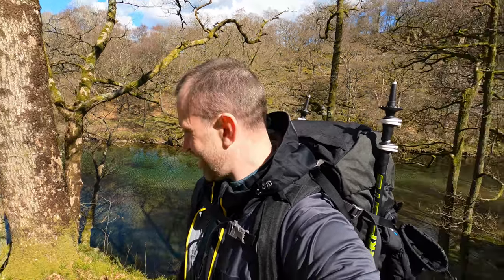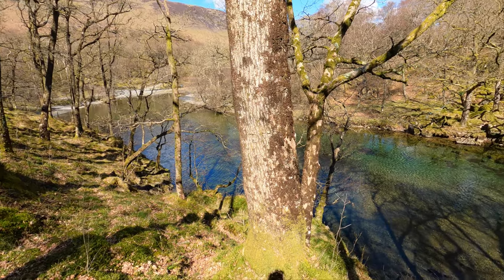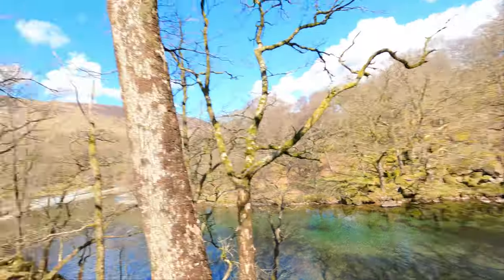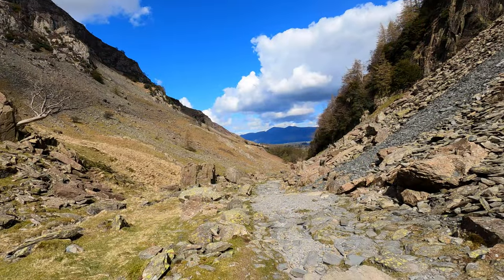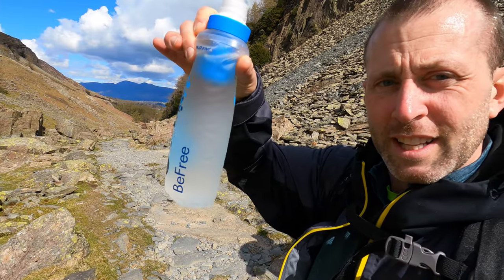Well, I hope the camera can pick this up, but look how clear this water is. That is amazing. What a view down there. Stopped a little bit more water, as you can see, Lake District water, lovely and clear. No peat in it like in the Peak District.